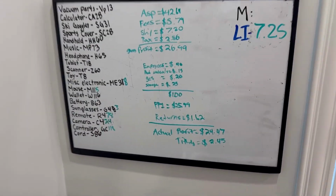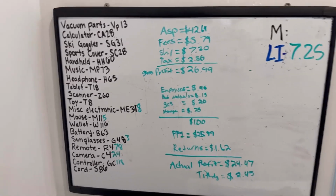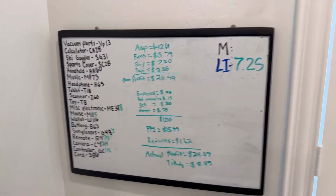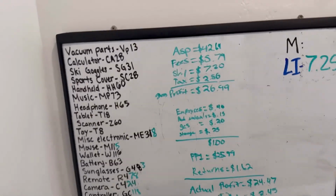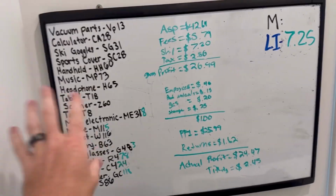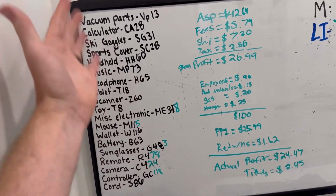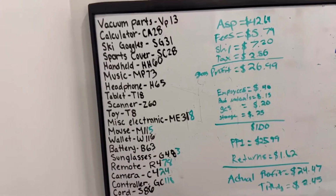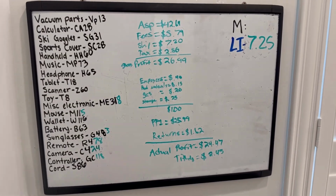All right. I also want to start off on a good note with full transparency. So I want to break down my numbers for you real quick. These are my numbers. Here off to the left, these are my custom SKUs: sunglasses, remotes, cameras, handheld electronics, all those things. Just keeps me organized there. And then this is how much money I make.